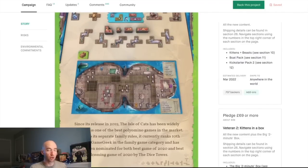This is, as I mentioned last week, thought of as one of the preeminent, definitely at a higher skill and a higher level of complexity, polyomino games that's on the market right now in general.